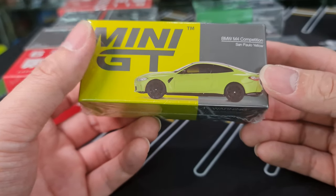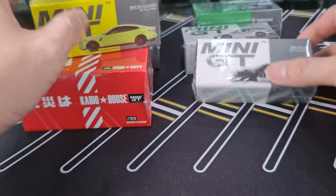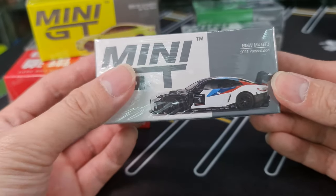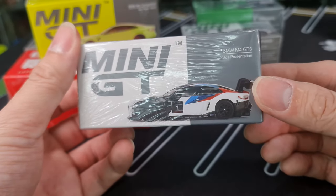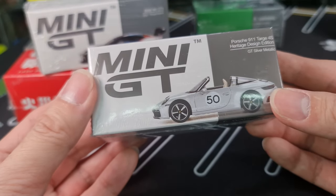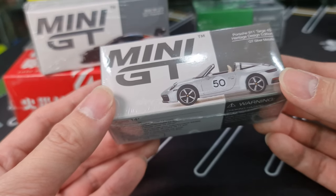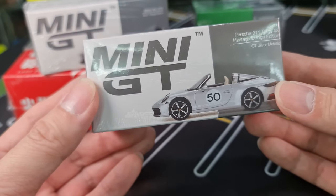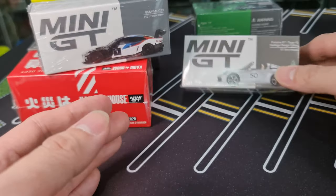And then from Mini GT will be the BMW M4 Competition, the San Paulo yellow, number 468. And then this is one of the other cars that I've been waiting for quite a long time. Okay, so finally it's here, number 347, BMW M4 GT3 2021 presentation. Okay, and then the 911 Targa 4S Heritage Design Edition. So Heritage Design, I think this would be the second one. The first one is actually the cherry red, and the other Targa would be in blue, which is the so-called regular design, not the Heritage Design.